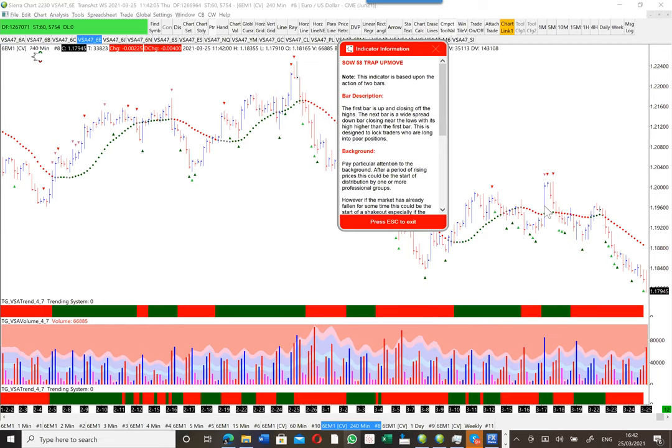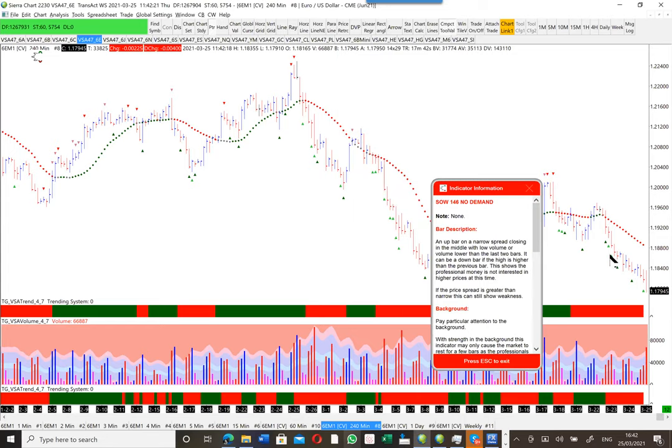Now, once you understand this in your mind, you go, oh, I get that. So they're marking it up. There's no demand, which means there's no interest to the upside because there's no volume on that bar. On a four-hour chart, you've got a really good trade to the downside, which is happening right now.